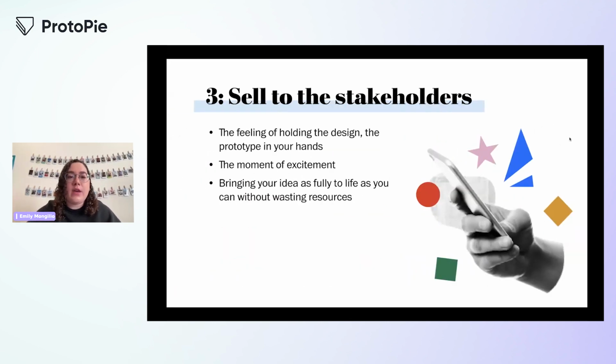So that last takeaway, which I think is a little more common to the work that we do with the editorial colleagues, is to sell to the stakeholders. That feeling of holding the design or the prototype in your hand: when we did present this work and had this high fidelity prototype, there was a moment of excitement. Our stakeholders are known for, if they are really happy about something, it'll just be dead silent. But that's good because you can sense their excitement at seeing it and understanding what you're thinking of.